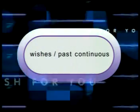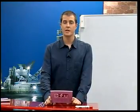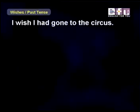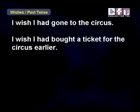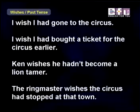Wishes, past continuous. Well, now let's look at wishes about past situations. Take a look at these sentences. I wish I had gone to the circus. I wish I had bought a ticket for the circus earlier. Ken wishes he hadn't become a lion tamer. The ringmaster wishes the circus had stopped at that town.